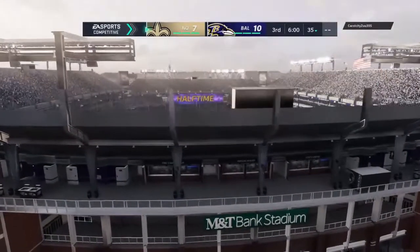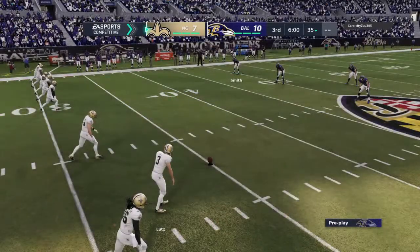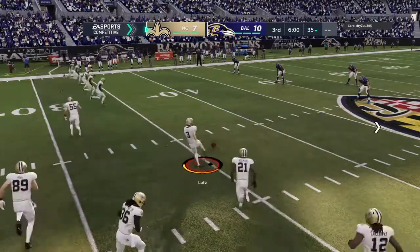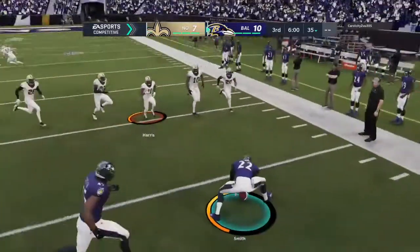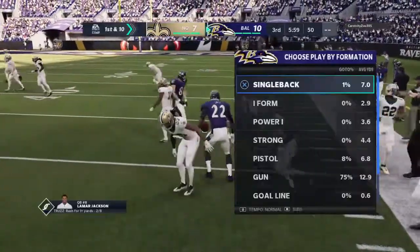Thank you, sir. A field goal separates these two teams as we come back for this second half. The Ravens ready to receive it, and they've got the lead as well as we resume play in the second half. And where have we seen this before?